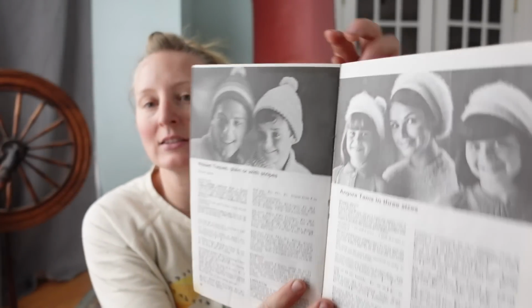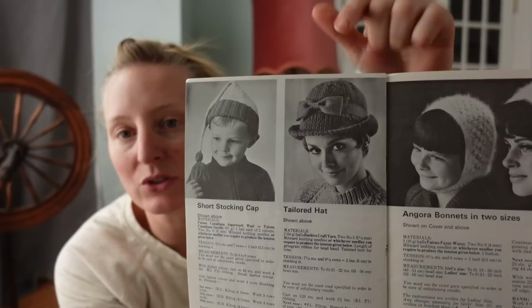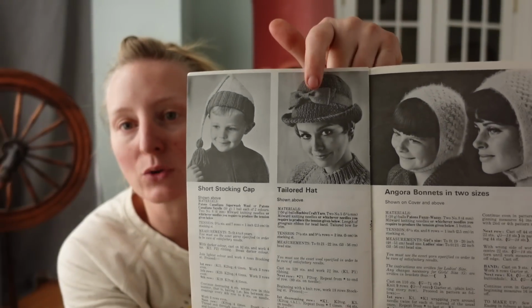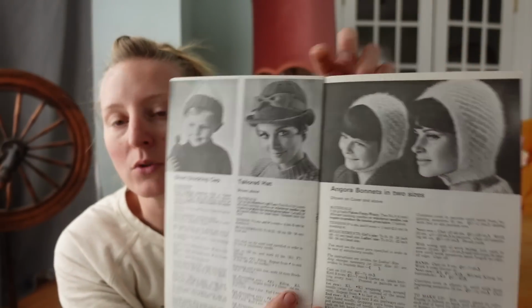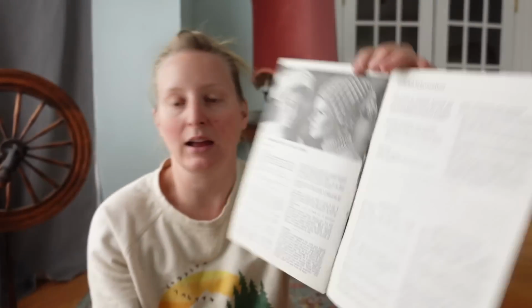Yeah, and then you've got some classic, the normal ribbed hats there, in case you want a rib toque. The tailored hat, I wish I could pull off hats because I would 1000% wear that hat. It is adorable. Yeah, and then some more options here. Angora bonnets and 2 more crocheted hats. I actually have, oh no, never mind. I was gonna say I've done a pattern similar, but I misread the photo.